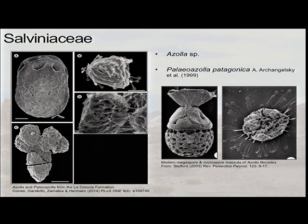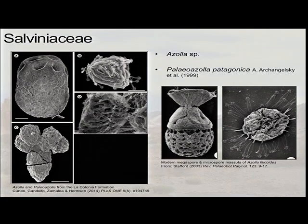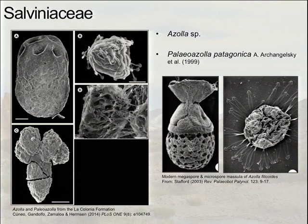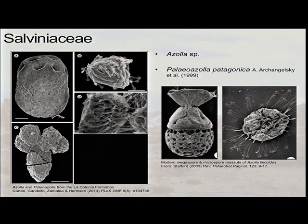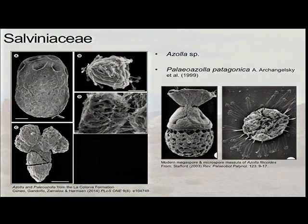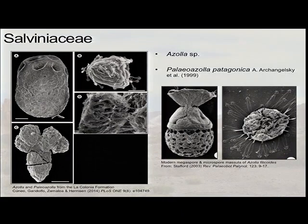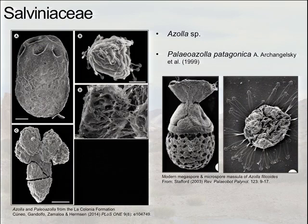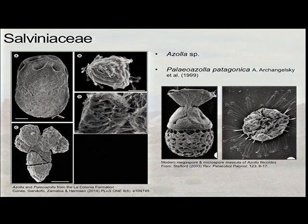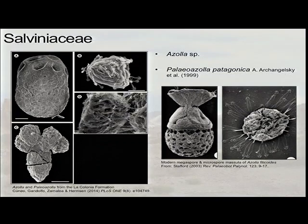So some things to notice about these are the megaspores, so the large spores. This is a megaspore of modern Azolla here. There's a spore body, a collar, floats, and then this is an indusium attached to the top of the spore. This Azolla spore over here, you can see the body, and these depressions indicate where the floats would have been. So it doesn't actually have floats on it. And then down here, Paleoazolla is a bit different. So you can see the difference in the shape of the spore body, and here are the floats up here.